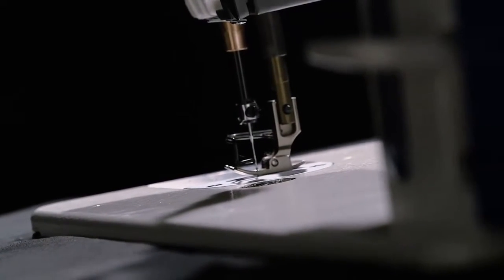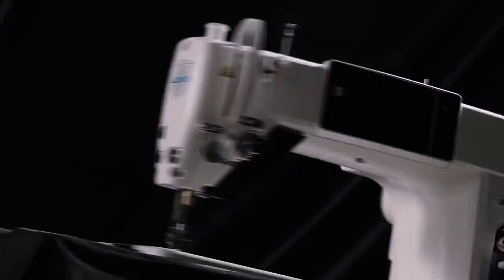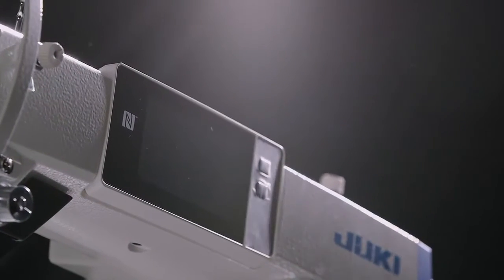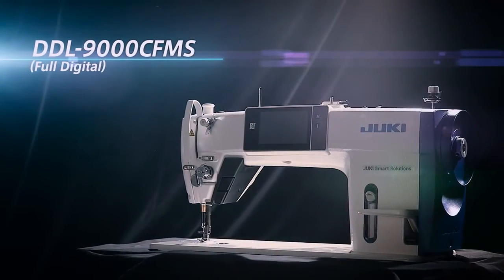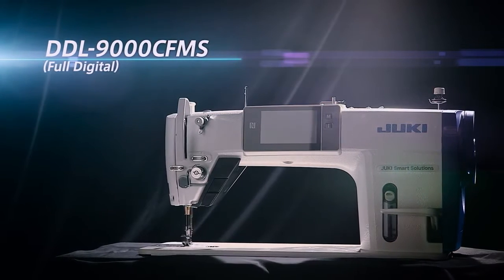Quality sewing operation is changed by the next generation sewing system. Creation of sewing through digitalization. Until recently, sewing machines have been adjusted by human operators based on personal hunches and experiences. Now, with Juki's digital sewing system, DDL-9000C, sewing machine adjustments are fully digitalized.